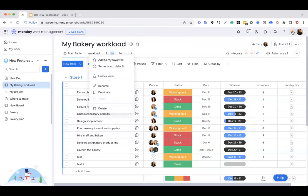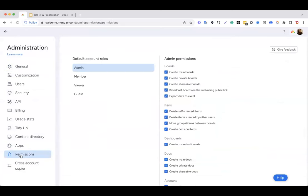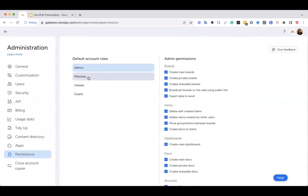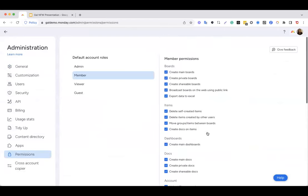In order to find this, you have to click on your avatar, then go to administration, and then go here to permissions, and you'll be able to see all the custom roles. In this case, for example, you can click on member, and then you'll be able to edit the specific permissions you want each one of them to have.